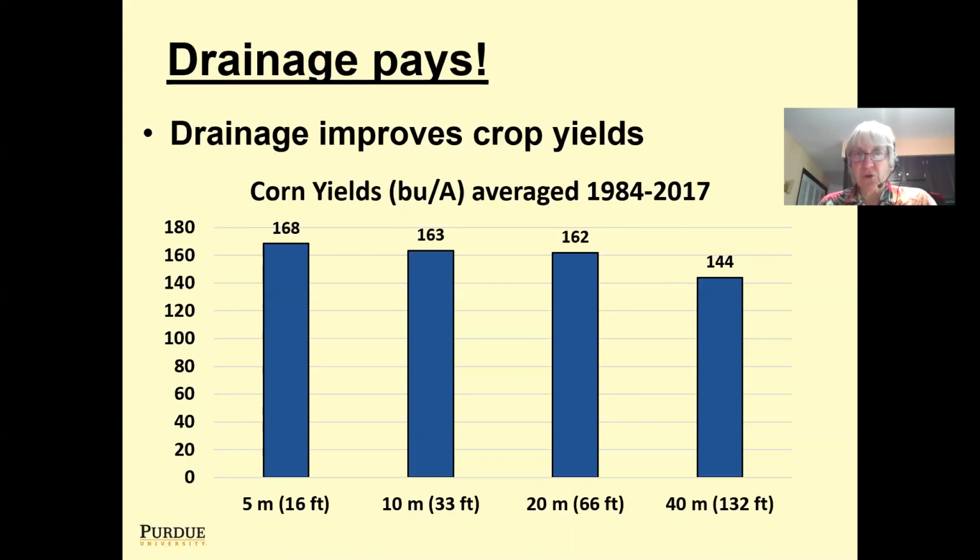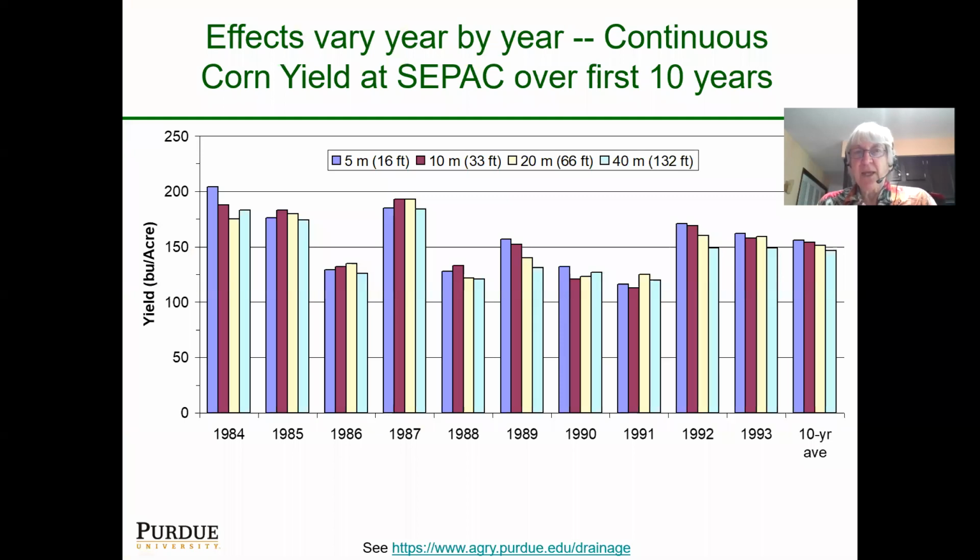If we want to go into a little more detail, some of you have seen this before. This was from the first 10 years of the study, looking at the yields with each drain spacing and the average. The average over 10 years was 10 bushel per acre difference between the undrained control on the right here and the narrowest drain spacing on the left. That 10 bushels was less than we had anticipated, and I'll talk more about that later, but you can see that those yield effects obviously vary from year to year.